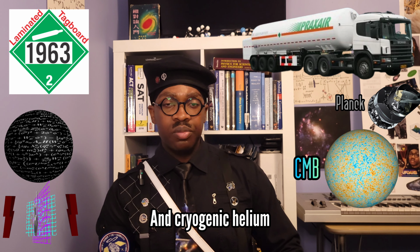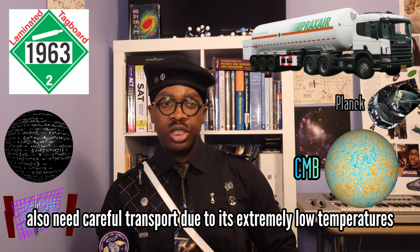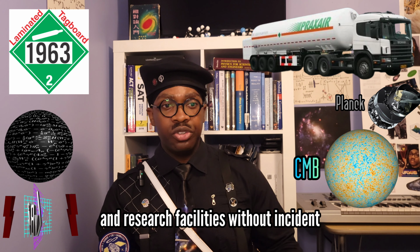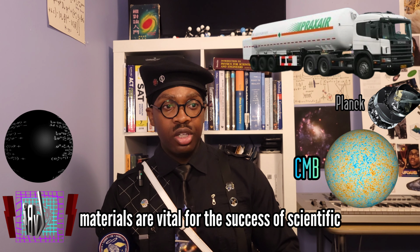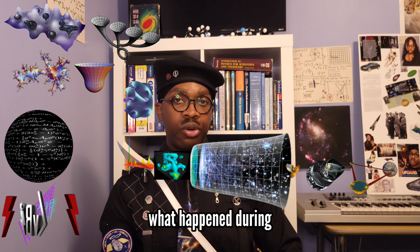And cryogenic helium, which is UN 1963, which is essential for cooling the instruments like those on the Planck Space Observatory, also needs careful transport due to its extremely low temperatures. And these hazardous materials must be transported safely to ensure that they reach the laboratory and research facilities without incident. Now, despite indium phosphide not being classified as hazardous, the safe and efficient transport of all these materials is vital for the success of scientific missions aimed at exploring what happened during and before the Big Bang.